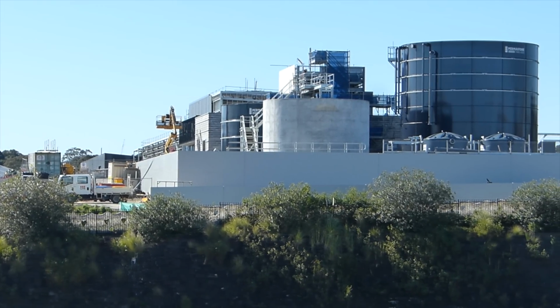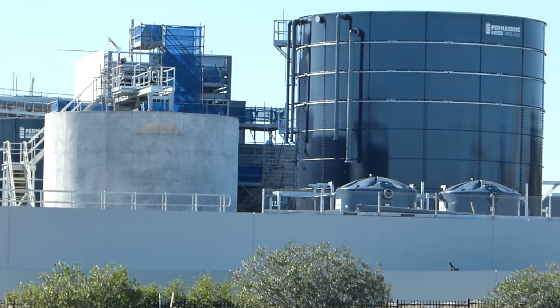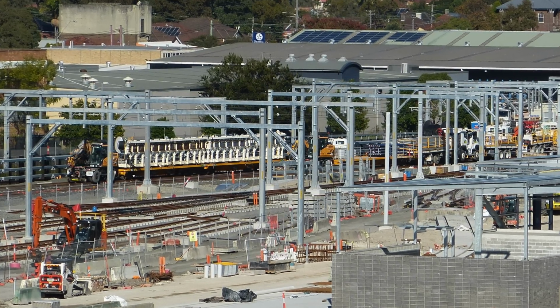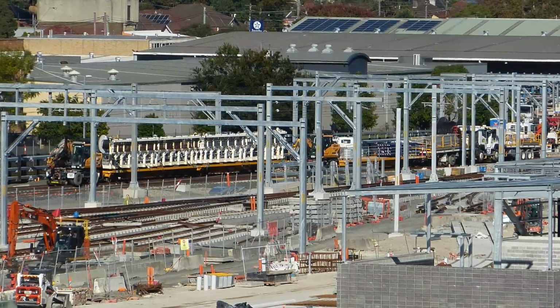So of all the new buildings, this is the one that has changed quite dramatically in just a couple of months. Lots has happened with the overhead wire equipment since my last update, but it's hard to spot the changes from here, so it's time for some on-train footage.